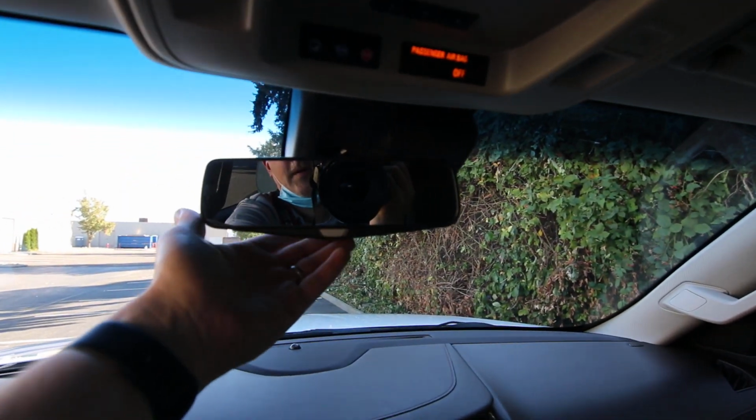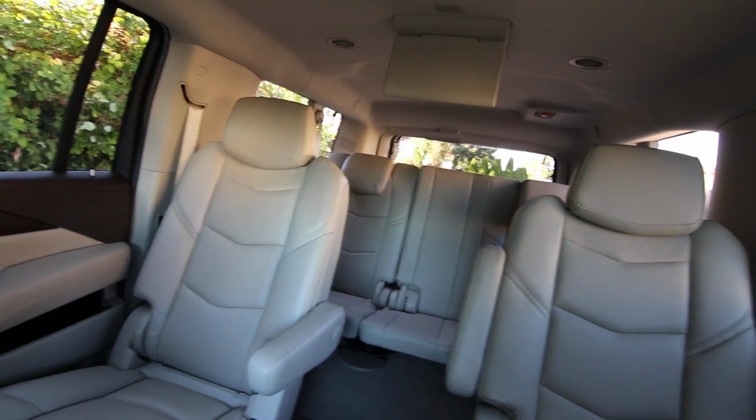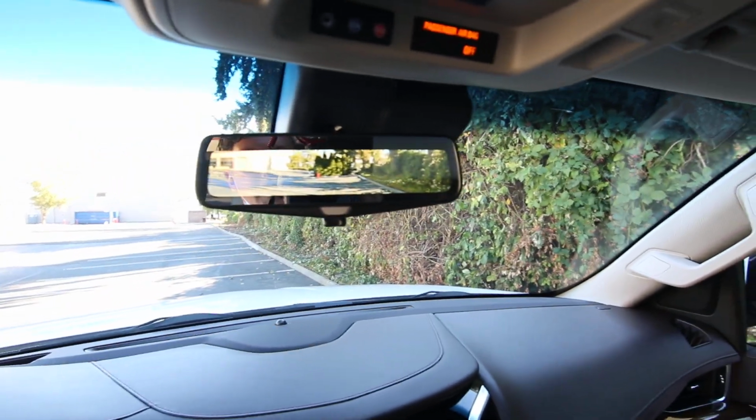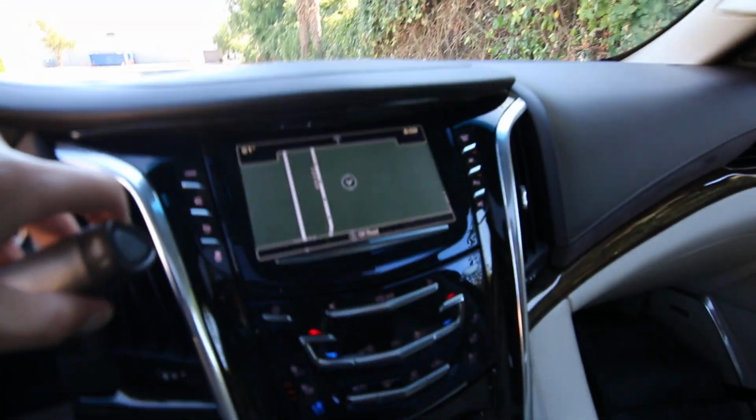I love this rear view mirror. You have the normal mirror, but obviously when you have a big SUV like this, especially the long wheelbase, you can see visibility is not the greatest. So this digital rear view mirror gives you an unobstructed view behind you while you're driving. And of course you have a backup camera.